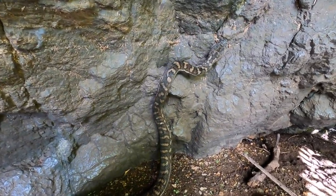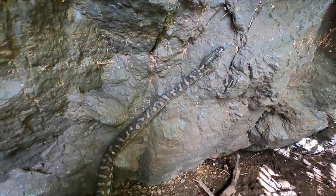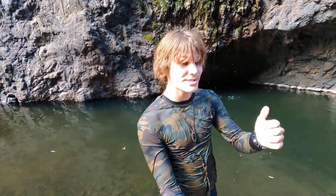It's just so cool to watch him do his own thing. I mean, we came out here looking for platypus, and this is the stuff that you find when you go on adventures like this. This is actually the second time that I've swam with a massive carpet python now. The first time I did it, you might have seen the clip. It was out at a crystal clear creek system out in a national park. I'll roll you the clip now.